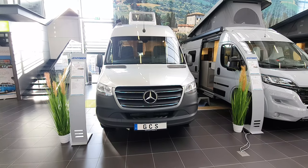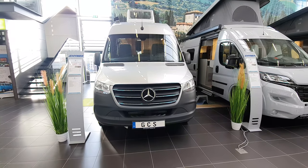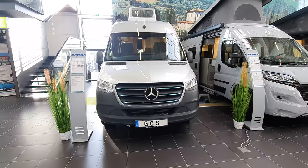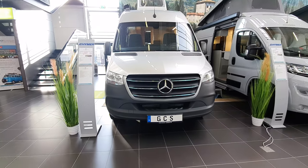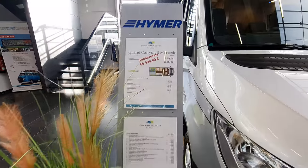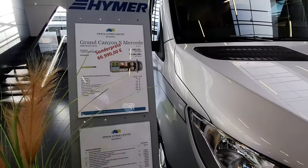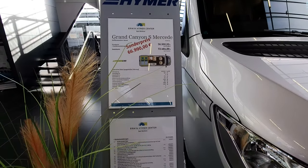This is the Hymer Grand Canyon S campervan. We'll have a look at the campervan range. And this one here, I think it's the top of the range, although I don't really know. €72,500 is what it's going to cost. As you can see, it's on a Mercedes Sprinter, so it's 593 centimeters in length.